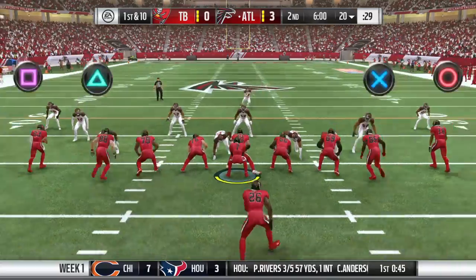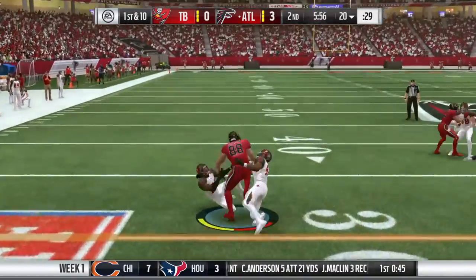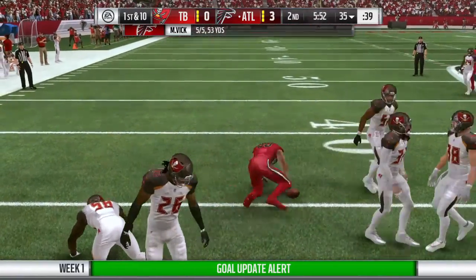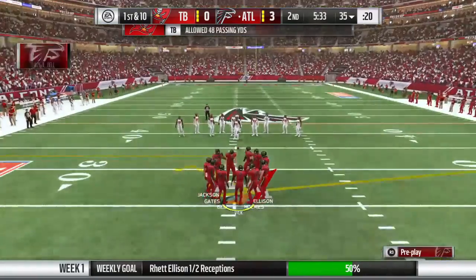Let's go! They'll try and start this drive in the air. And he will find his man on the outside. And he's brought down, getting this one up to about the 35. And 15 yards there on the catch and run.